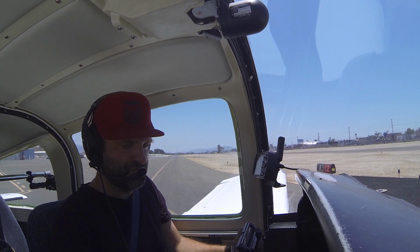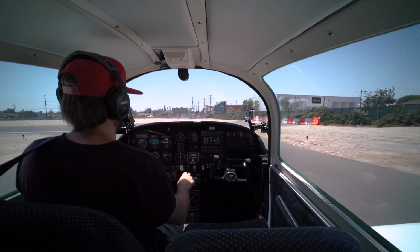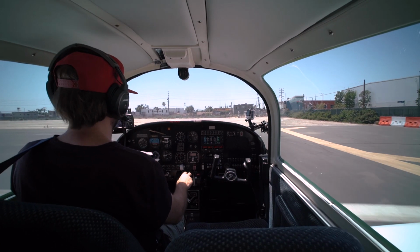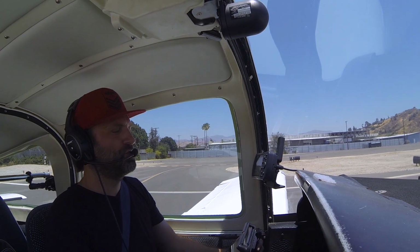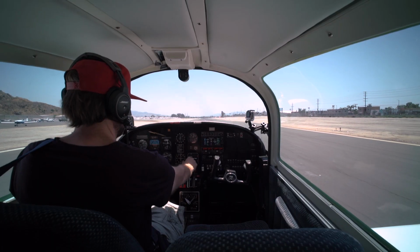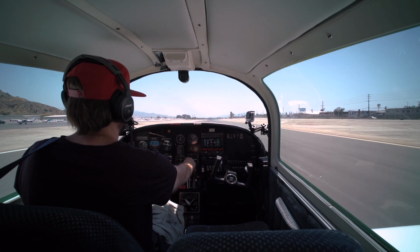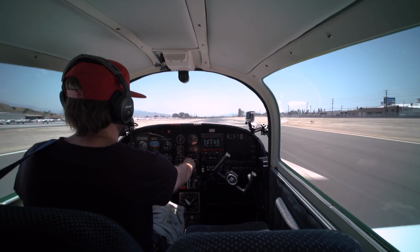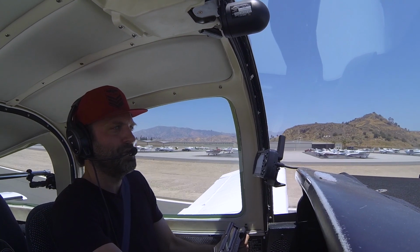Okay, we're ready to go. Mixture rich. Got our landing light on. Clear to the right, no traffic. There's a slight quartering crosswind, not much. Okay, here we go. All the gauges are looking good in the green. On the roll, airspeed alive. Rotate above 55 to 60. There we go. And away we go.